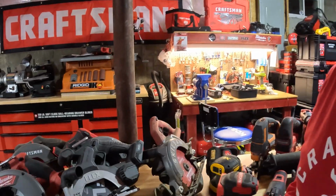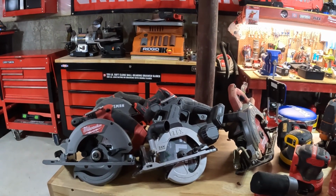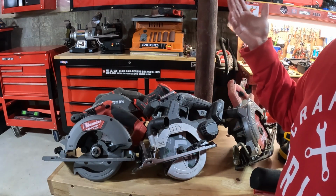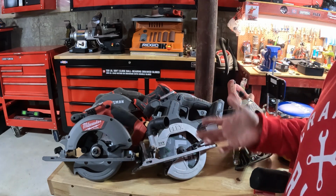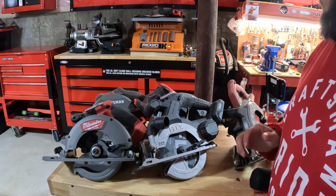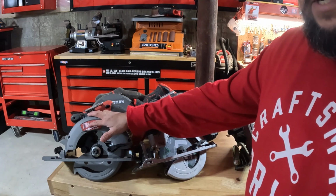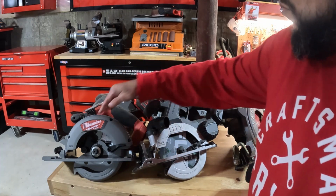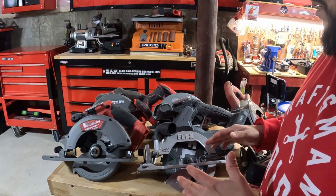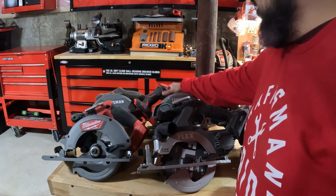Now we get on to one of my bigger tools, your circular saws. And I'm going to be honest with you, you have your 7 1/4s, you have your 6 1/2s. There's all different kinds of circular saws. You even have those little tiny ones like the DeWalt 4 1/2 inch ones. In my opinion, and this is just me, some people are going to be different, I prefer the 6 1/2 inch saws. I have a Craftsman, Milwaukee, and the Flex inline saw, and I really like these because they provide really good cutting capacity at a light weight. I do have a 7 1/4 inch here.